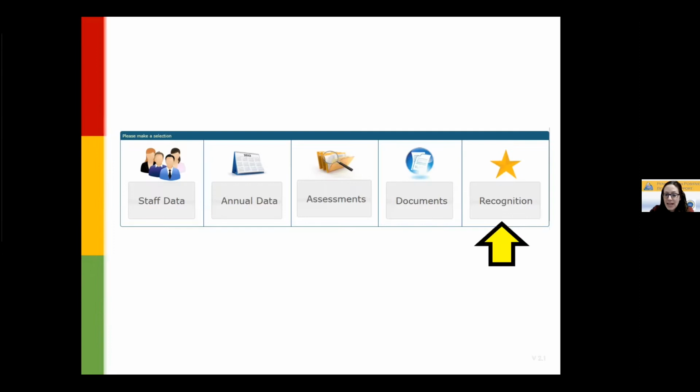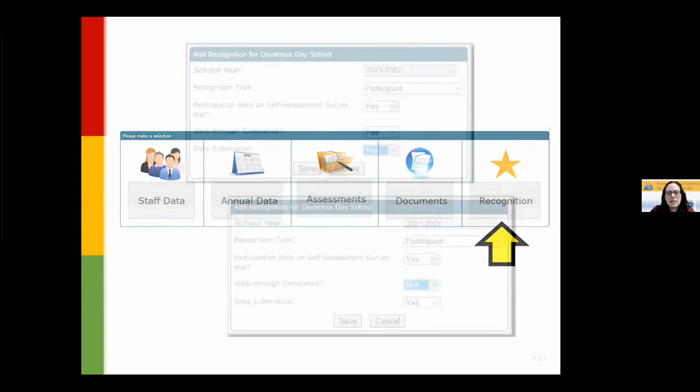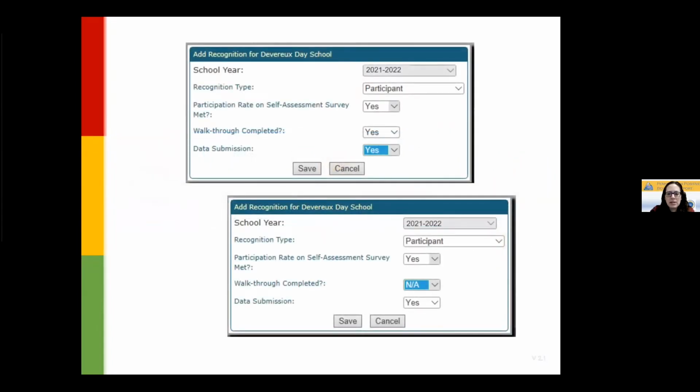Select the Recognition tab to submit for recognition for this year. So you'll select the recognition type for this year. All recognition types are available. You see here, this is participant. This was from last year, but it's still here this year, as you know. Participant is still an option, as well as initial recognition and sustaining recognition type.